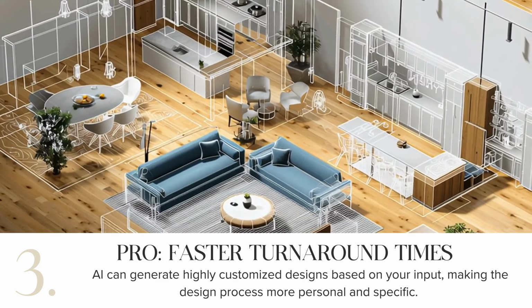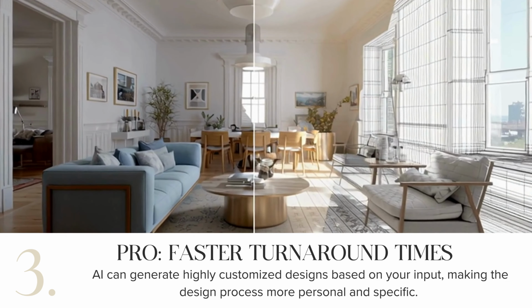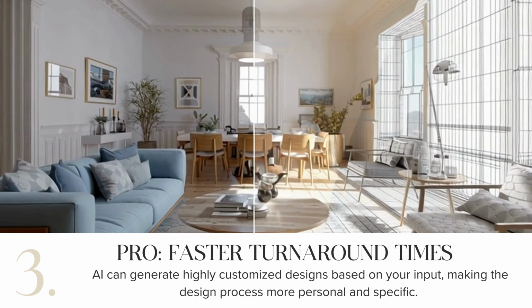Artificial intelligence can drastically reduce design time. What used to take weeks of sketches and revisions can now be done in just hours, getting you closer to your dream space faster.